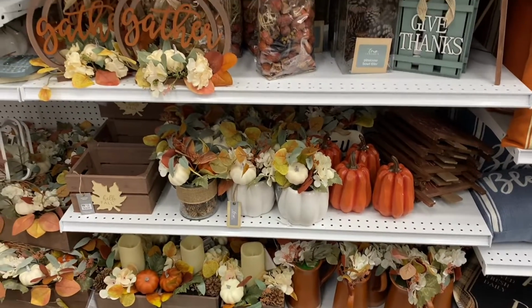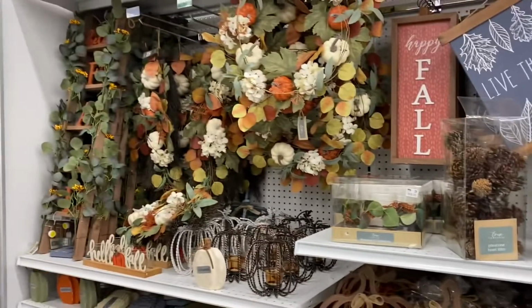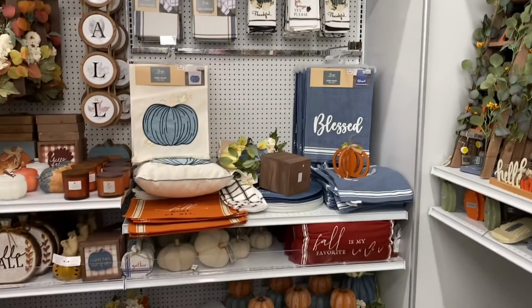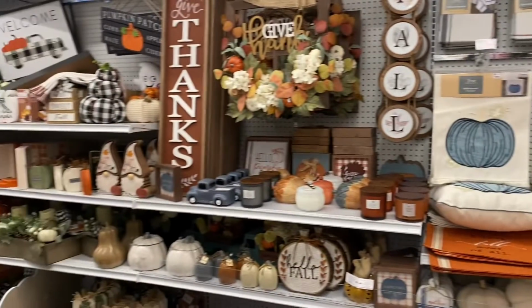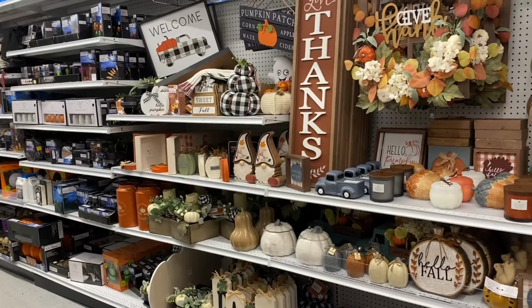Candles that you could put in your windowsill. Pine cones. More of the fall related items. Those are the items that I had in my last video. They moved them from that section. And then that over there is gonna lead into Halloween, which I'm not going over there.